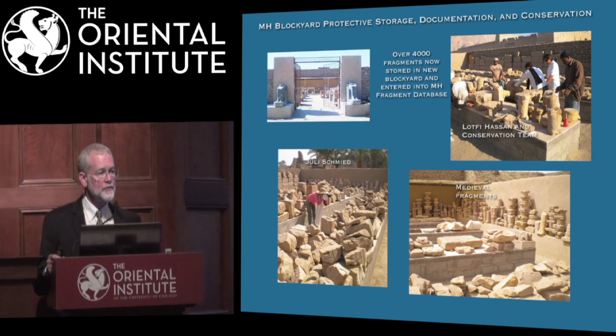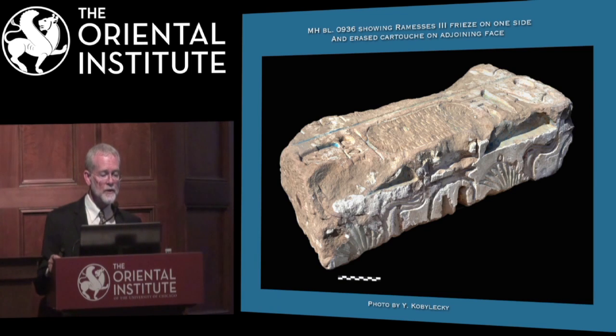Now, another component of our work at Medinet Habu is the block yard. It's much smaller than the block yard at Luxor Temple, but it has all kinds of amazing material from early Pharaonic all the way through the Middle Ages. And again, we've protected it on raised platforms, and we haven't had much time to do analysis of the material, but I'll give you one case study which shows why preserving and documenting and studying this material is really important.